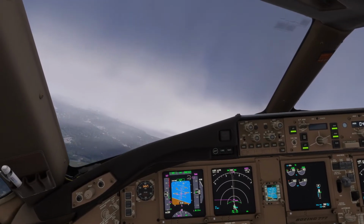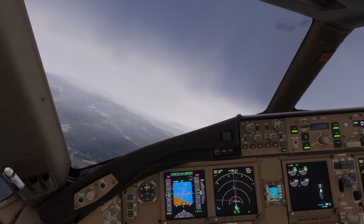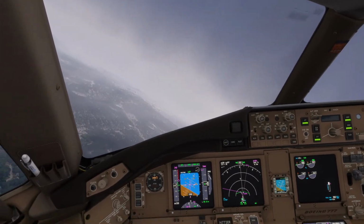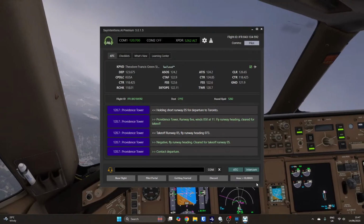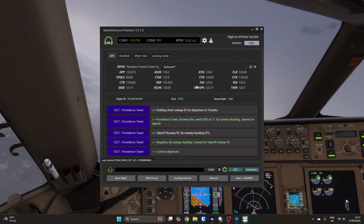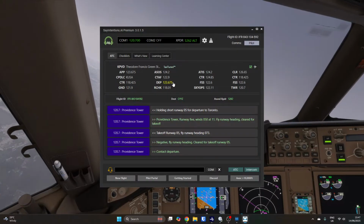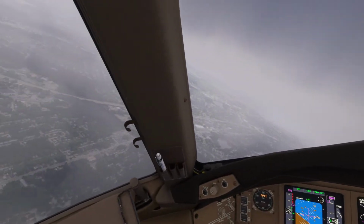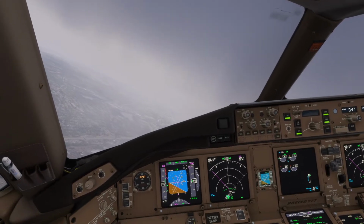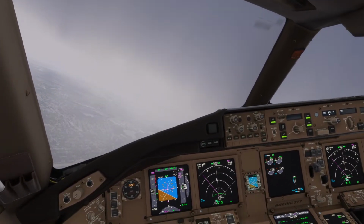So we'll leave the flaps at 5 degrees until we've made this turn, although the plane is accelerating so hard. Contacting departure, virtual 073. So where's the departure frequency? There it is. Providence departures, virtual 073, departing runway 05, as filed to Toronto.